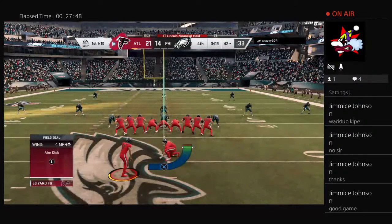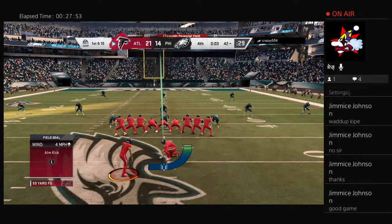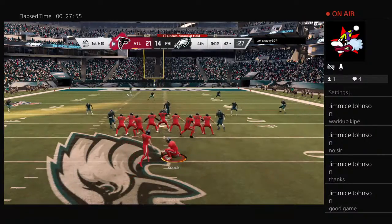So now on comes the field goal unit, and wow, this is no ordinary try here. This to make it a 2-score game.